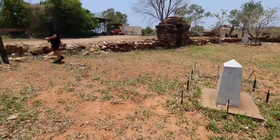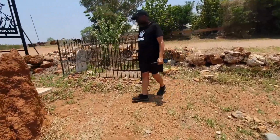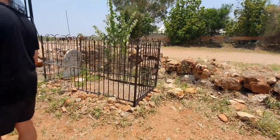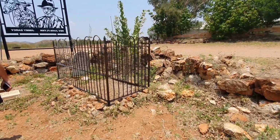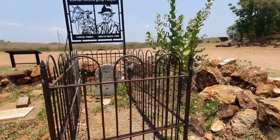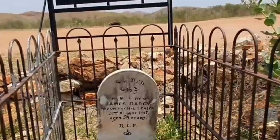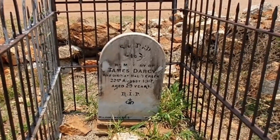Did you find Jimmy Darcy? Oh, James Darcy. Yep, that would be him, James Darcy, and they called him Jimmy. So here he is here. Sacred to the memory of James Darcy, who died at Halls Creek, 22nd of August 1917, aged 29.